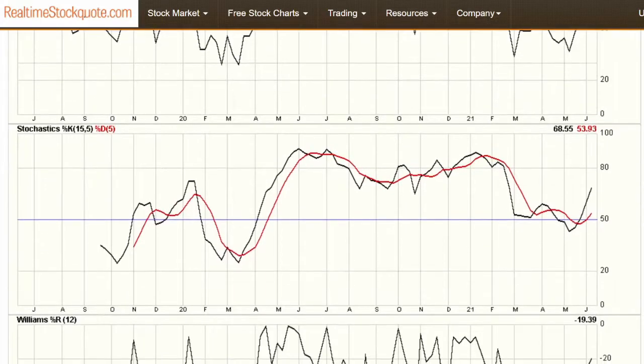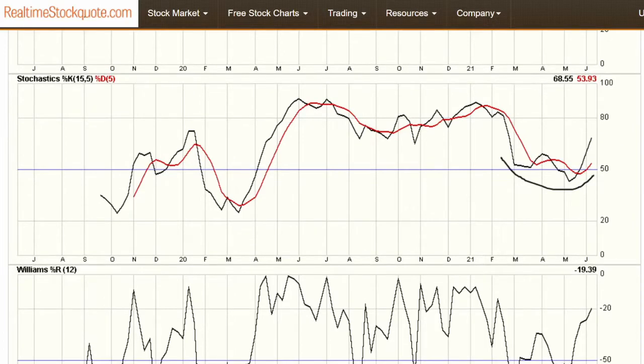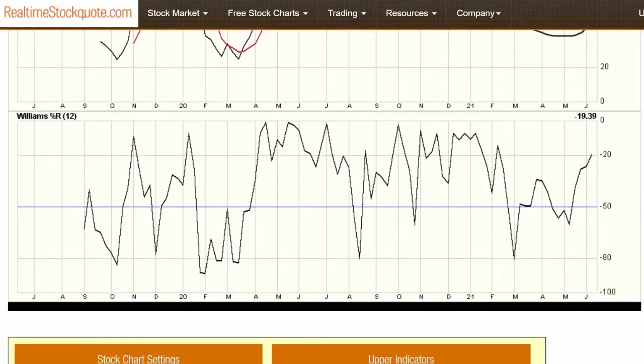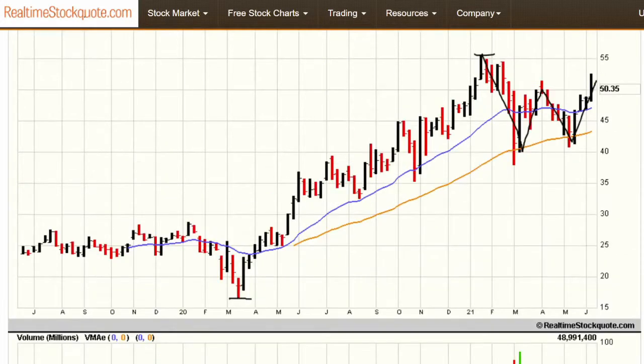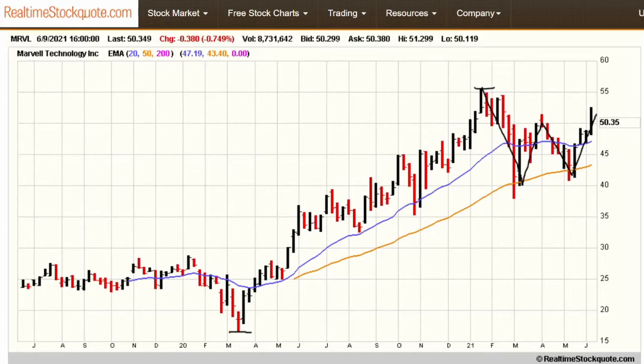And looking here, the stochastics looks good too, with the bottoming process right here and the fast line running through on the way up near that 50 line and actually above it now with the move. And again, here we have the Williams. Everything looks fine. So back up to the price chart. If you were interested in buying this stock based on that article and based on this chart, everything is hunky-dory. But there's just one problem.